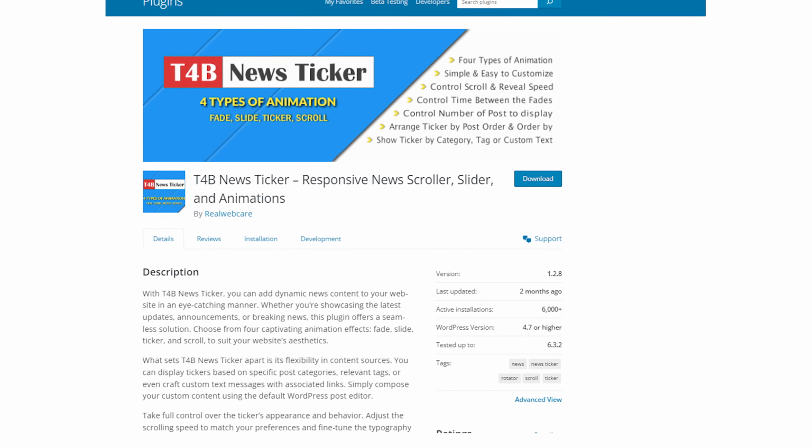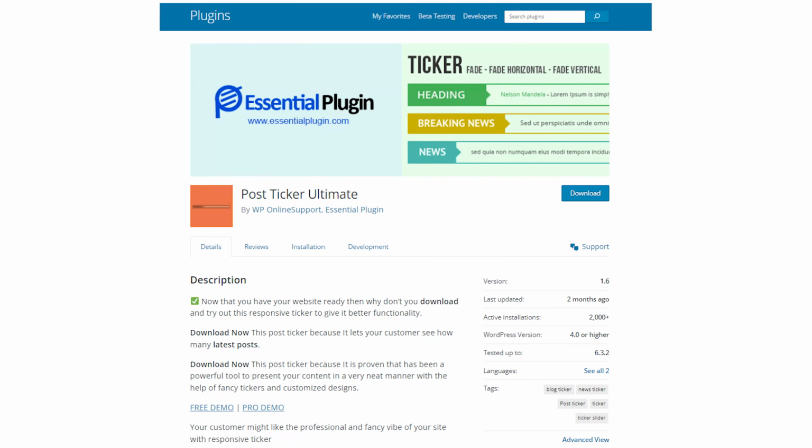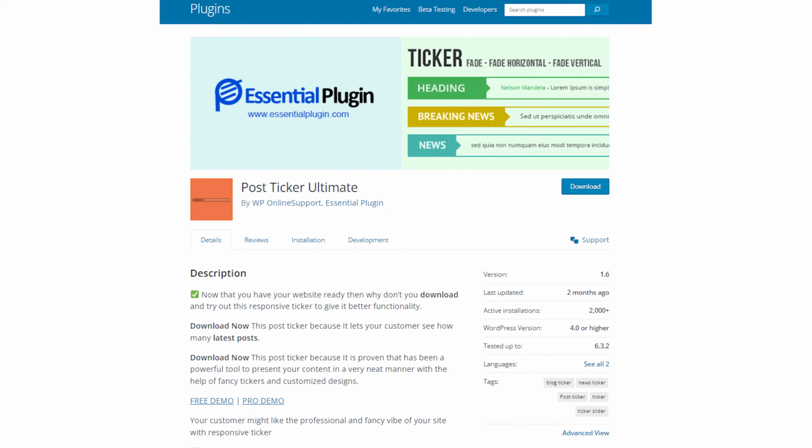T4B news ticker is one of my recommendations. It has different animation effects and the ability to display ticker for specific categories and tags. Post Ticker Ultimate would be my second pick. It offers a Gutenberg block and shortcode that allows the ticker to be embedded anywhere on your website.